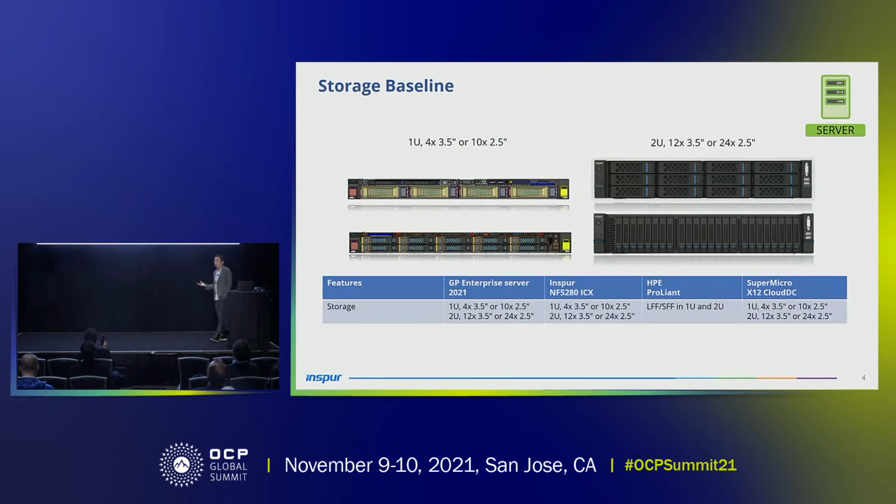So what have we learned? Most enterprise customers who want large form factor or small form factor, that's still the mainstream as of today. They want 19-inch, 1U and 2U. This is how the offering looks like, the standard we were calling out. In the 1U, we want to have 4 large form factor, or 2.5-inch form factor, 10 of them.